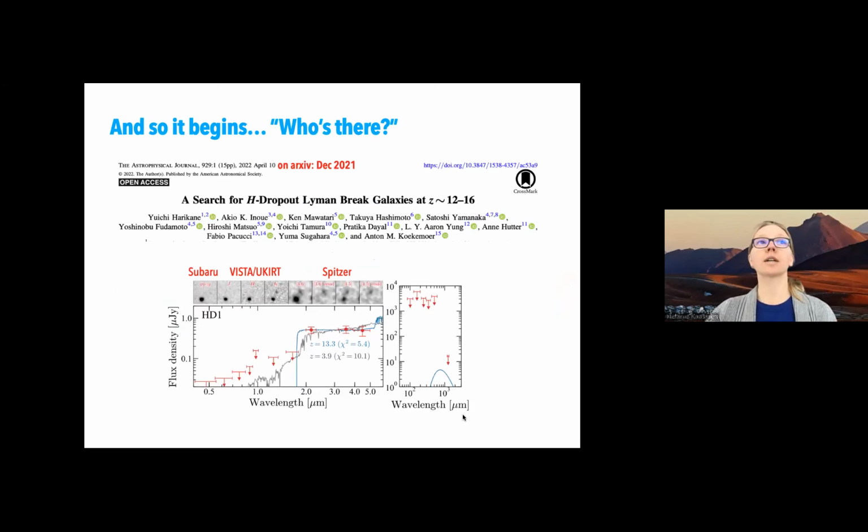Our HD1 story started in December 2021, when this paper came out on the arXiv by Harikane and collaborators. They were looking for high redshift candidates between 12 and 16, using the Lyman break technique. In case you're not familiar with this, I'll just go through it briefly. Here you can see photometry on this candidate, HD1. You can see the spectral energy distribution here, 3 detections, and then a bunch of upper limits at shorter wavelengths. This blue line indicates a fit, assuming that there's a Lyman break, that is, that the flux blueward of Lyman alpha is absorbed by a neutral intergalactic medium. And so that fit, in this case, implies that this is quite a high redshift candidate.